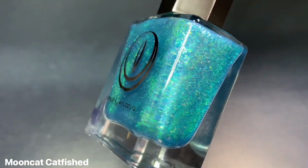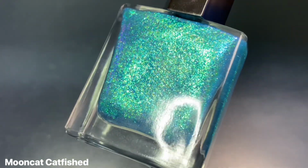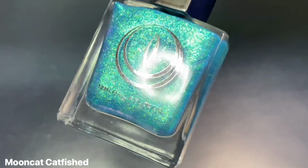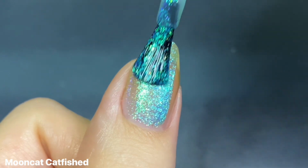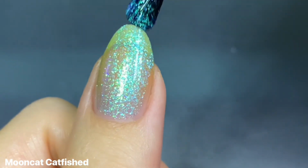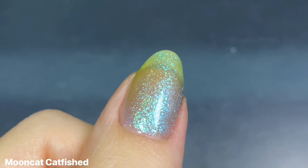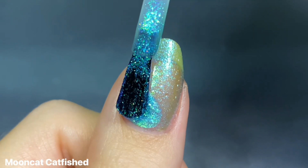This next one shouldn't be a surprise since I shared it in my summer favorites. This is Mooncat's Catfished, which is an electric blue microflake in an ocean blue colored base, truly giving the most perfect mermaid vibes. This one, like many others you'll see, would have made it to my favorite blues video, but I only just posted that a couple of days ago and I just didn't want to repeat it too soon.